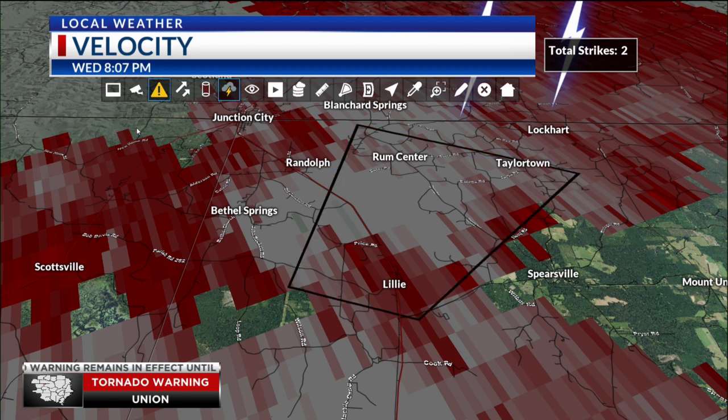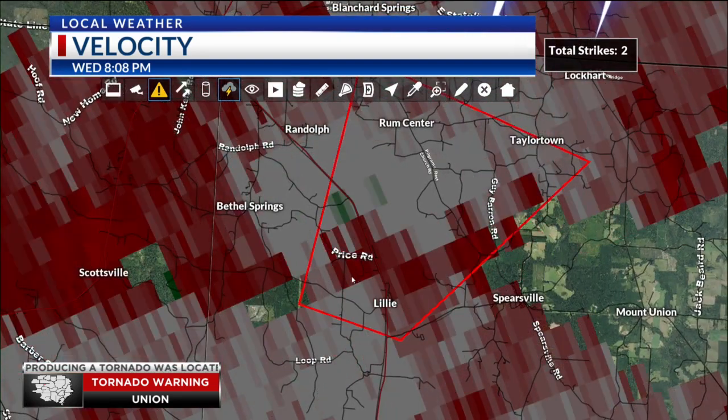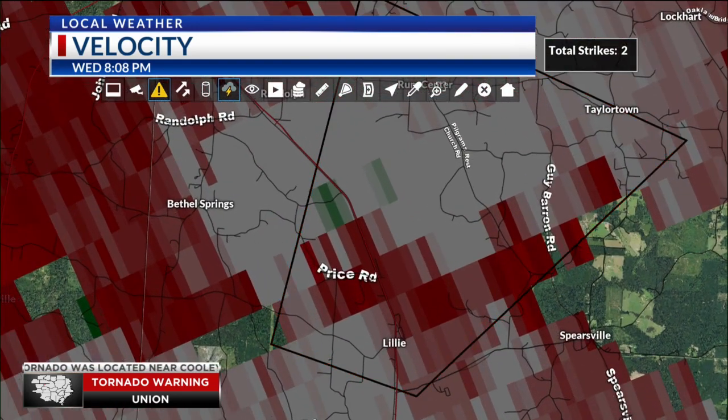It was actually continued for a few minutes or further until 8:30, and rotation is weak, but it's still apparent. You see the red and the green mixing right there. Just east of Bethel Springs, there's a little bit of red and green mixing, so that's just northwest of Lily right now. So if you're in the area of Rum Center, Randolph, Taylortown, there, it got a little bit tighter. There's a little bit of green right there. Just north of Price Road, if anyone you know is along Pilgrim's Rest Church Road, give them a call. Make sure they're in their safe place.